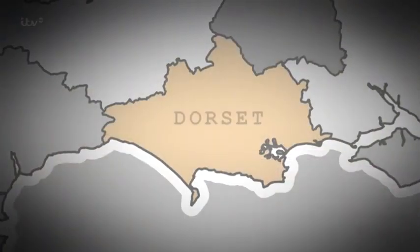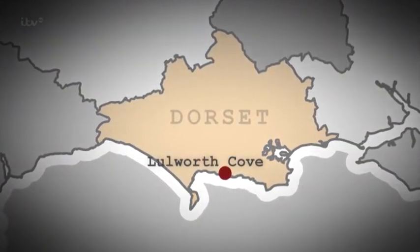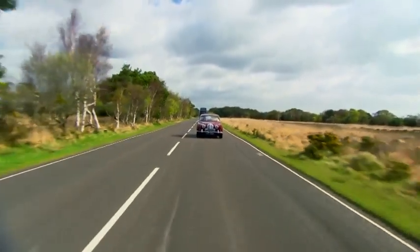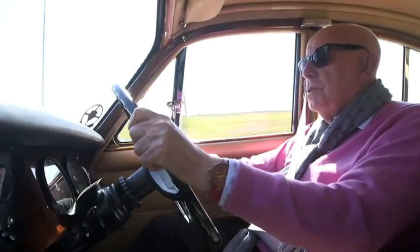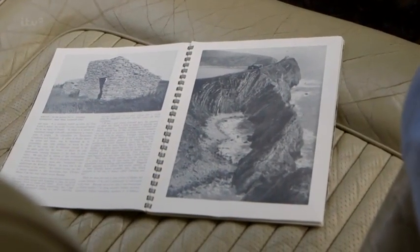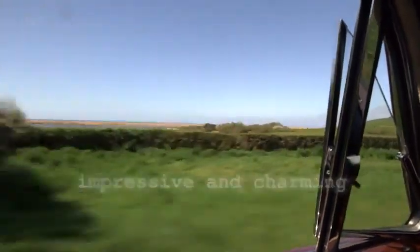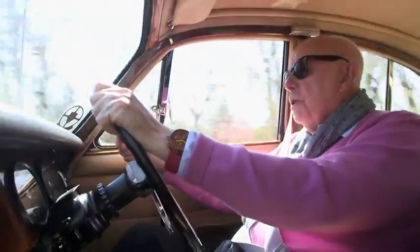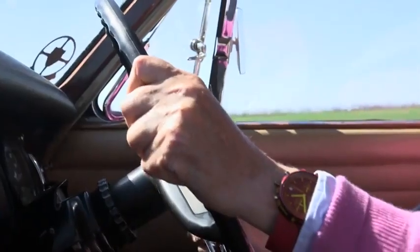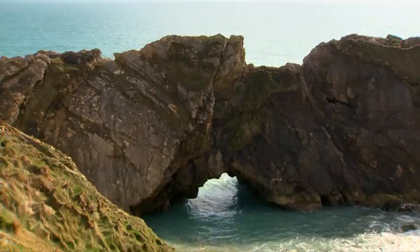Following the guide, I'm heading further west along the coast to view Nash's promise of Lulworth Cove and to catch my first sight of the Jurassic coast. I'm really looking forward to seeing it for the first time. The guide was describing Lulworth Cove as one of the most impressive and charming spots in Dorset. Long famous as a beauty spot, it deserves all homage. So, if I don't like it, I'm going to be in trouble.